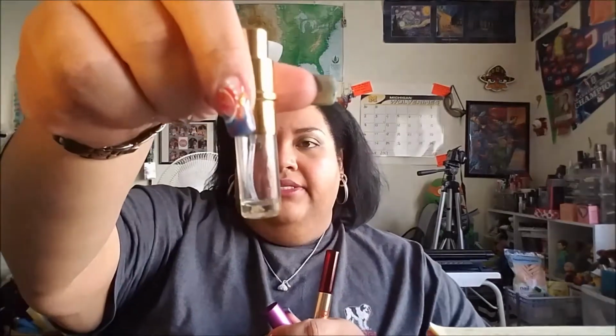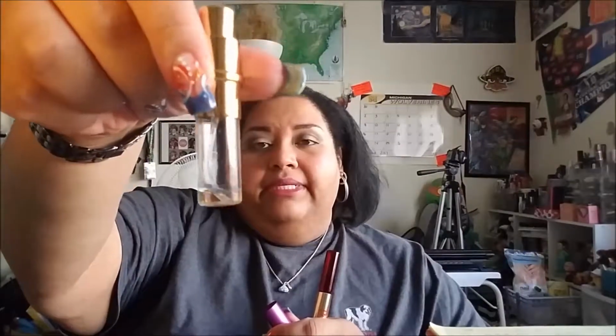And I am currently working on a rollerball in the Forever Red scent from Bath & Body Works. I actually popped the rollerball out because I felt like there wasn't anything applying to the skin. So I put it in an atomizer, and as you can see, I only have a little bit left. And then that rollerball will be out of my life.